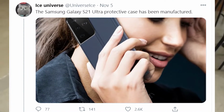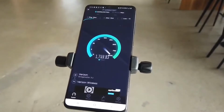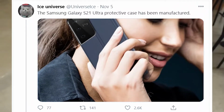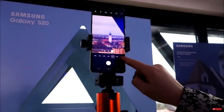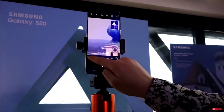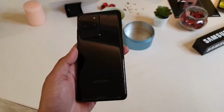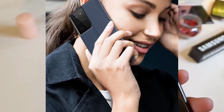As you can see, this is the Ice Universe latest tweet. He said the Samsung Galaxy S21 Ultra protective case has been manufactured. So some of the cases he's showing, and these images show a 4 camera setup on the Galaxy S21 Ultra, though previous images show a 5th sensor, which is speculated to be a 3D ToF sensor. According to the most recent rumor, the S21 Ultra is expected to pack a 108 megapixel main camera alongside a 40 megapixel selfie camera. The S21 Plus opts for 3 cameras that are physically separated from the LED flash, which has its own separate cutout.